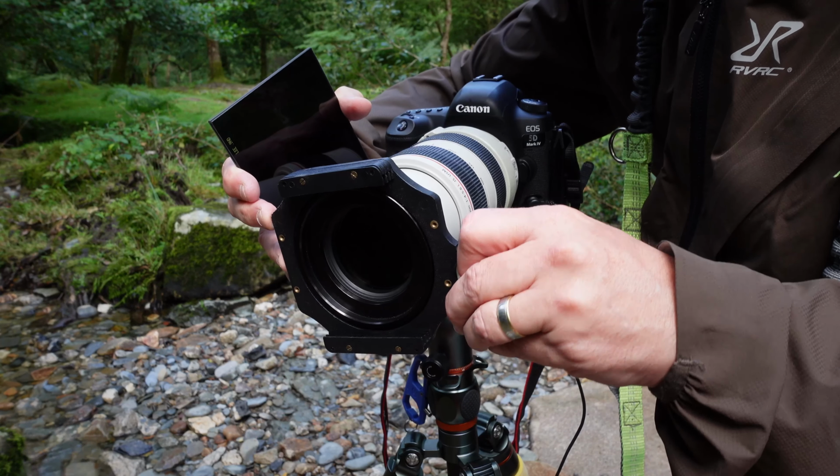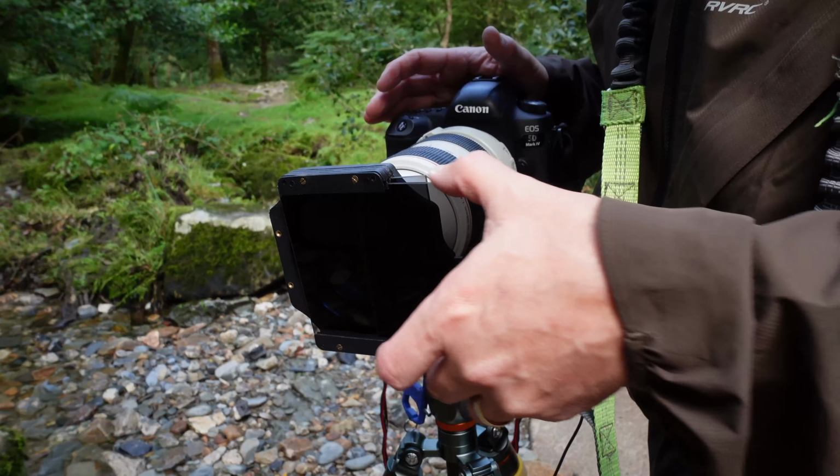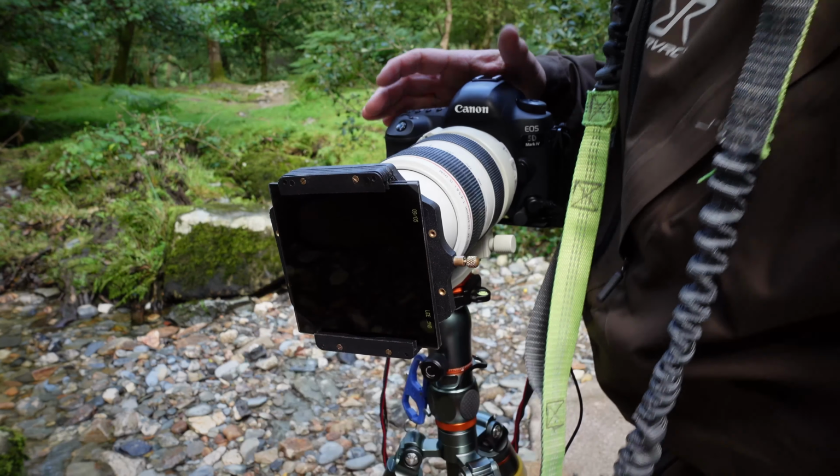I've had to put some filters on the front of the camera because I'm shooting at about 4 seconds at the moment, f11, ISO 200. The final image might vary differently because you can probably tell the light is up and down quite a bit at the moment. But the reason I've been playing about with the shutter speed is I've got to get the sweet spot, so I've just got that movement in the water.